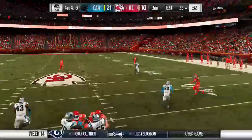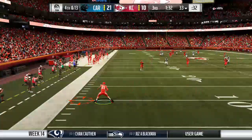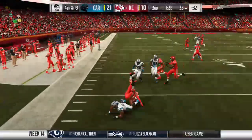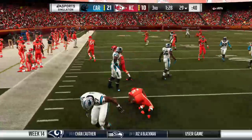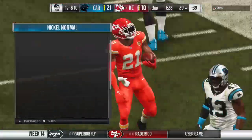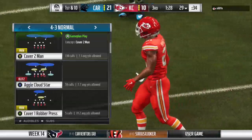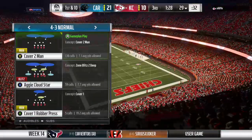He gets this one away, and boy, it's another boomer. Taken in at the 11. A very good return that time. 18 yards. And it's Chiefs football. 1st and 10. Now the Chiefs offense, they get ready to head on the field.